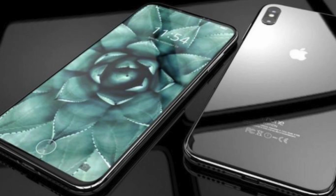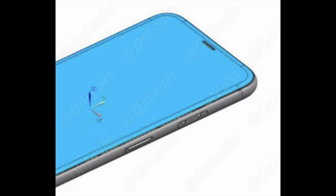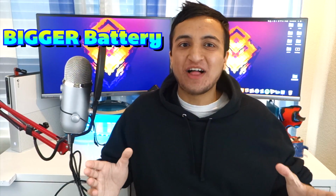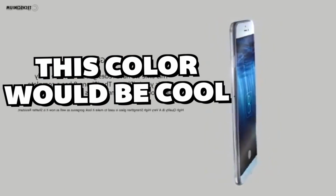iPhone 8. Now that being said, although the iPhone 8 is going to be smaller than the Galaxy S8, it is going to be a little bit bigger than the iPhone 7. It's just by a few millimeters, so it's hardly noticeable, and also it's going to be a little bit thicker. But it's going to be worth it. We're going to get a bigger battery in it, that is rumored too. So better battery life, a bigger battery, that is something that a lot of people want.